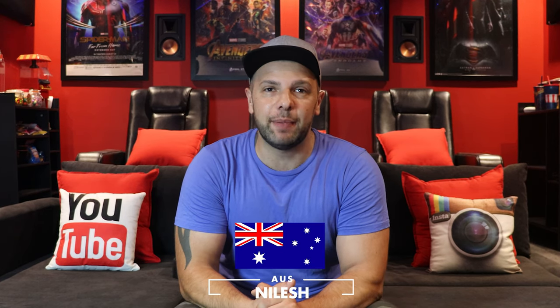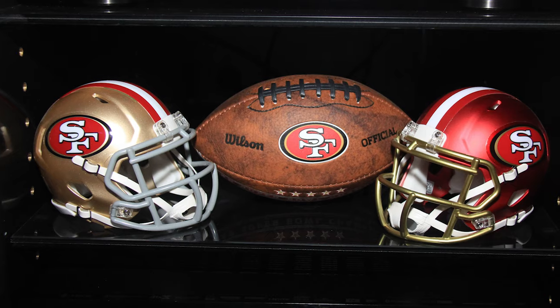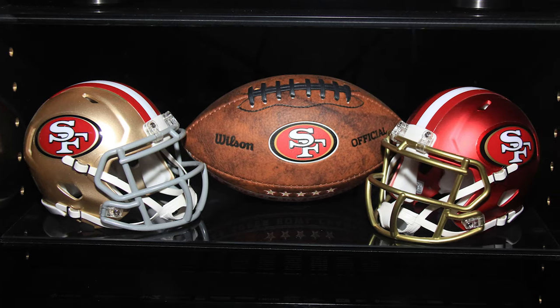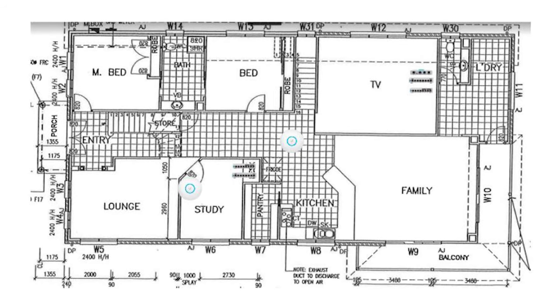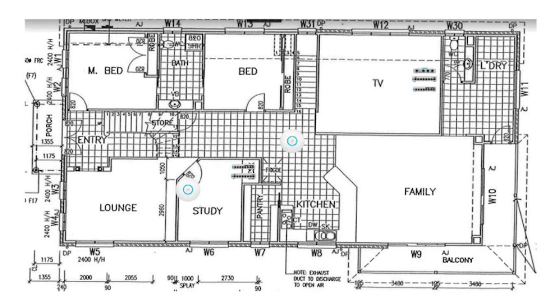So today's epic room belongs to Nilesh from Melbourne, Australia, who's been a senior database administrator for many years, and his interest in AV started at a very young age when his parents purchased their first CRT TV with a two-channel Pioneer stereo system. He's a massive fan of football, 49ers being his favorite team, loves everything about Bollywood and superheroes, and in 2004 he built his new house, which gave him the opportunity to build his first DIY cinema room that saved him a fortune.